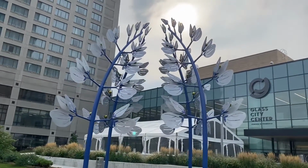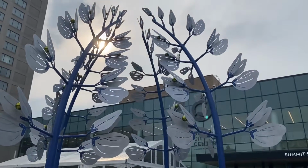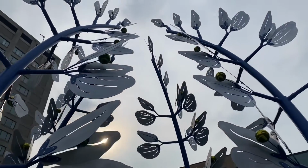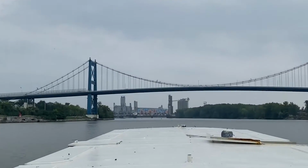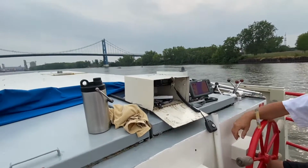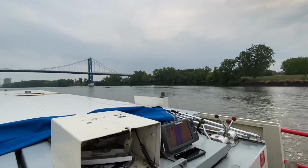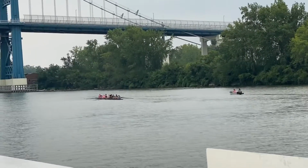Okay, one last look at some art downtown before we get on the boat. The Glass Center. Now this is prime time. Pretty cool. Now you don't run any of these guys over, do you? No, not usually. They're worth a lot of points, I guess. Oh yeah.